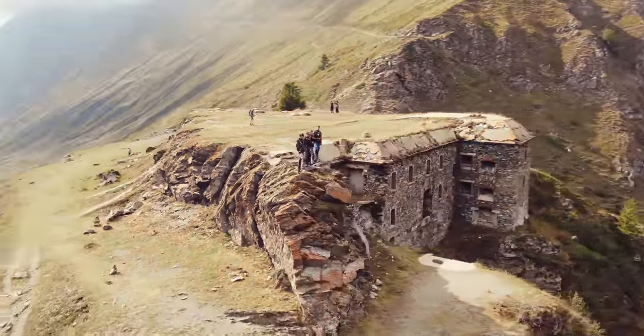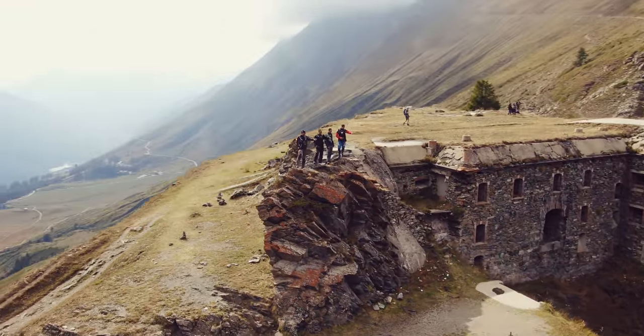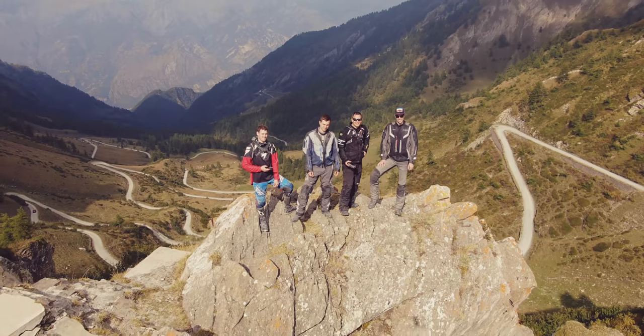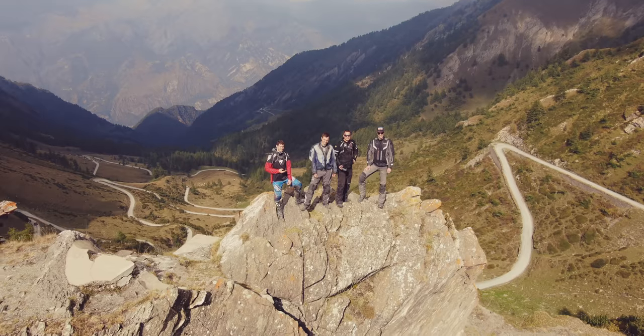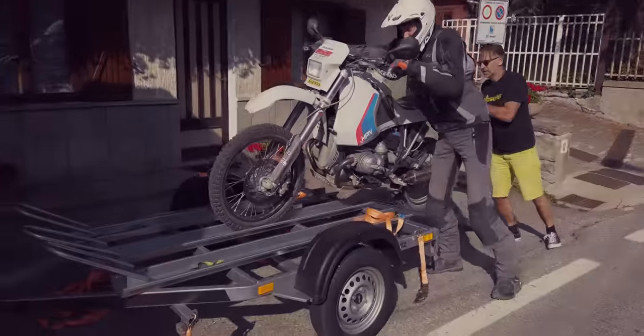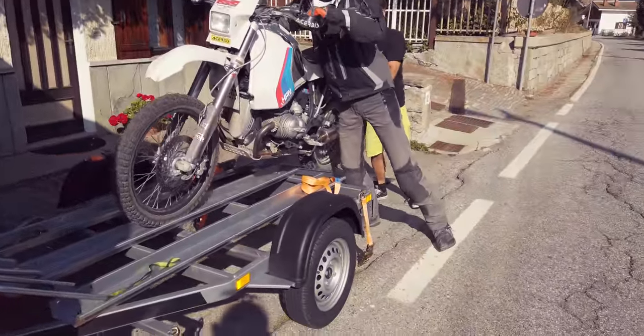At its highest point, the Col de Finestra meets the Strada dell'Assietta, so that was very close to where we parked Jochen's bike. So we took Jochen's bike down the hill and met him down at the street where we could load up his bike, and then the five of us would go back to camp and try to fix the bike.